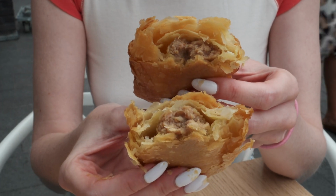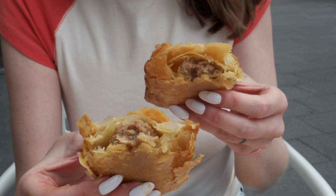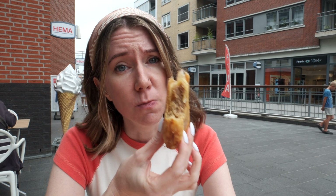Sausage is nice and juicy inside. Got little specks of pepper and other things in there. Okay. The pastry of this one is really, really good. Like top tier pastry. And the sausage inside is actually quite good too. It's moist, it's really warm. I don't know, I really like this one. I'm going to give this a 4.